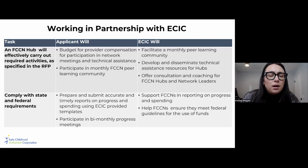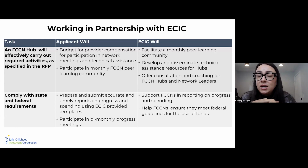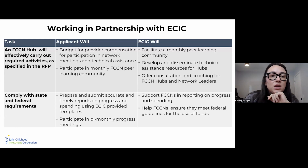We also have applicants participate in monthly FCCN peer learning communities. That peer learning community is facilitated by the Innovation Fund, and it is required for all FCCN hubs. So all the 5 hubs that are eligible for this funding opportunity, as well as our current 9 hubs as well. This learning community will focus on peer-to-peer learning, sharing best practices, and provide training from national experts on how to strategically implement the quality benchmarks that Sebastian took us through.